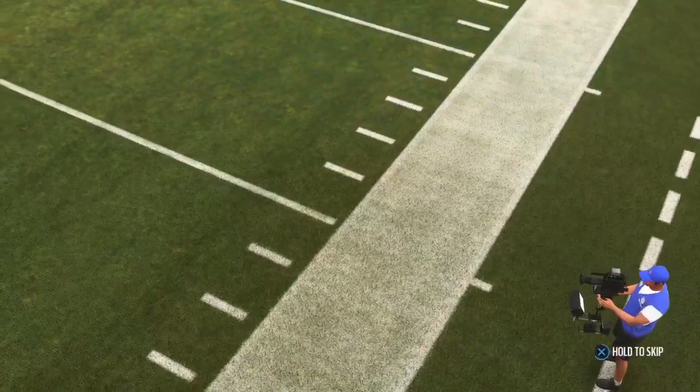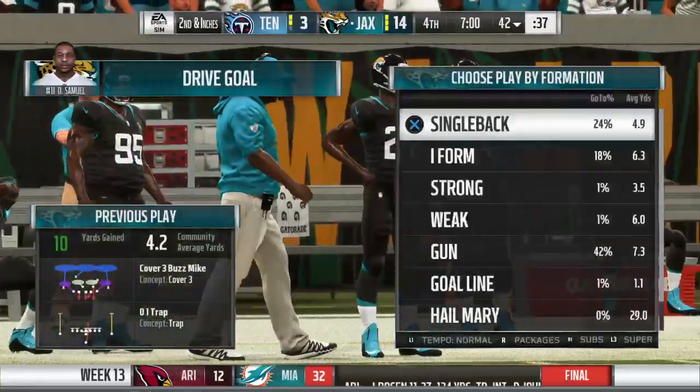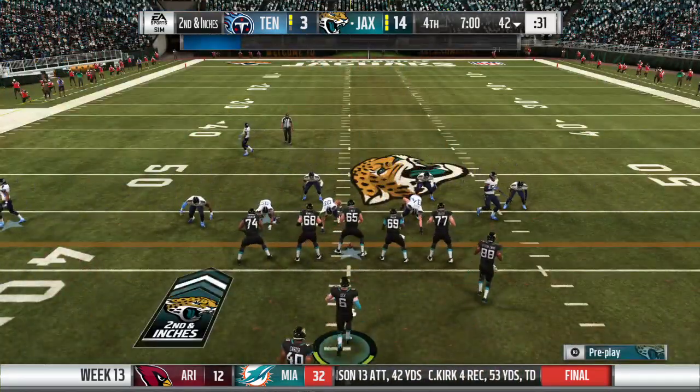Let's get a little of that love in for Bruce. I think we can get used to seeing more of him, especially in the fourth quarter. It's Jaguar football here, and they'll look to extend their lead as we begin quarter number 4.